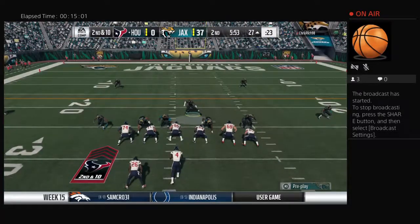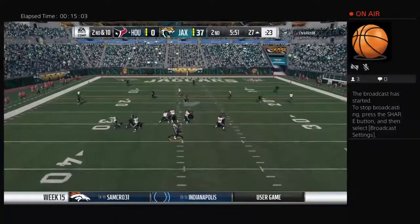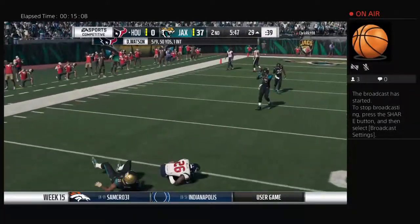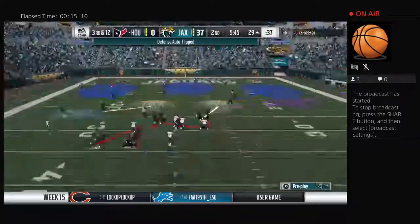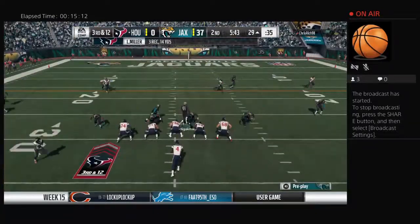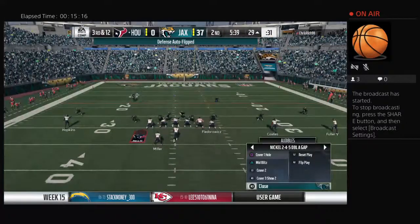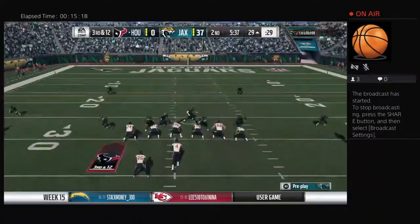Second down here after the incomplete pass. Throwing again is Watson, out to the flat. That's complete to his running back, and he went nowhere. He'll lose yardage back to the 29. This will be a 2-yard loss on the play, and that's going to lead to a 3rd and 12.